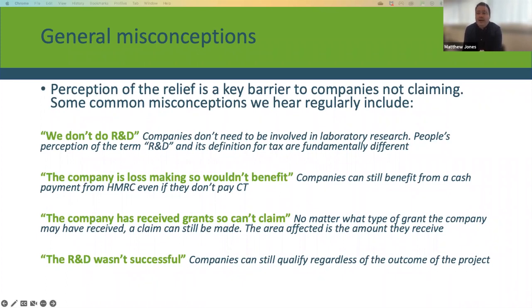So we've done a claim for a company that was new to R&D tax credits, but had been doing R&D for several years, always made a loss, and never actually returned a profit. So never claimed because they viewed it as a reduction in their corporation tax bill, as a tax relief. If they're not paying corporation tax, how can they claim? But that's not true. You're able to actually get some money back even if you've never paid a penny in corporation tax. So you should obviously still make a claim.